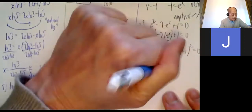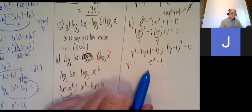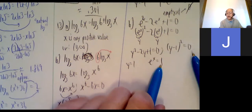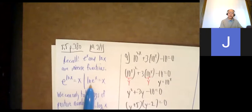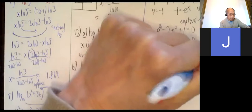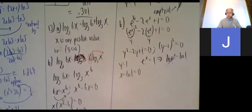Now let me substitute back: e to the x equals 1. Okay, how do I solve that? One way is to realize that if I raise anything to the 0 power, I automatically get 1. So x is going to be 0, because anything to 0 is 1. Now, if you forget that, the trick is to take the natural log of both sides, so that you get an ln and e back to back. So ln e to the x equals ln 1. These cancel out. So x is the natural log of 1, which comes out to be 0.